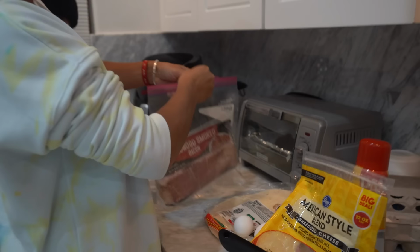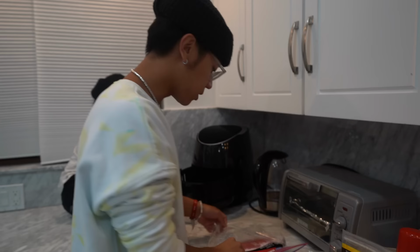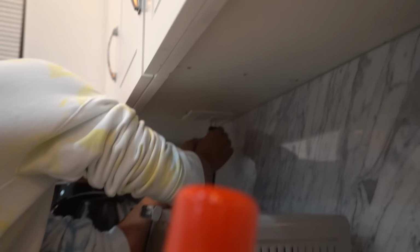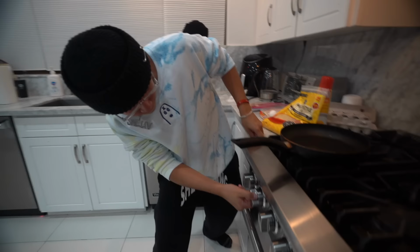The bacon, it's not even cooked yet, but guess what? I'm gonna pre-cook it in my air fryer, because I want it a little crispy, you know? So I'll use a strip or two. I'll make one strip. I'll be conservative. Oh, I gotta plug it in. Plugged it in. All right, turn it on. Timer starts now. We're gonna cook it up.